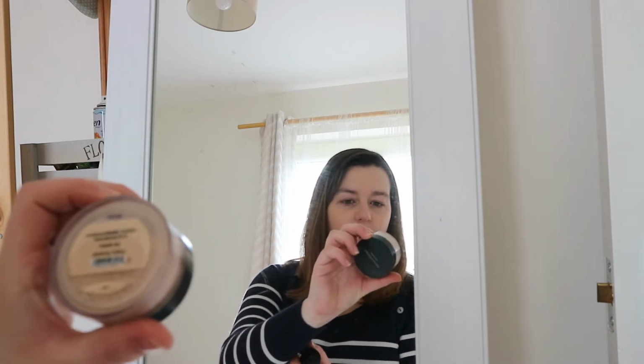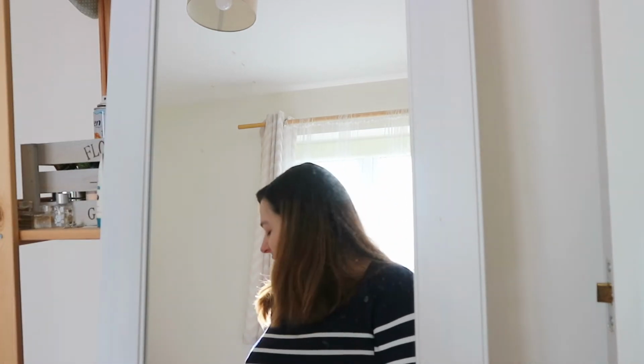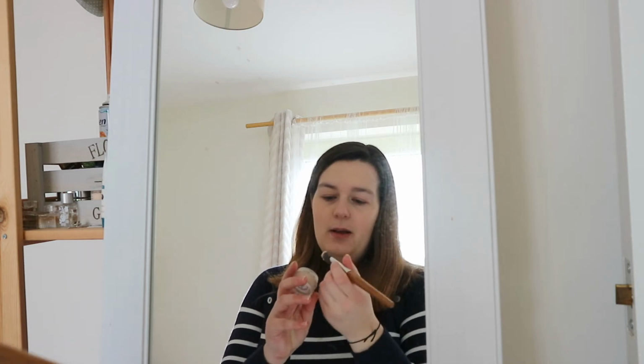Yeah, this is Fair 01, and apparently it's got an SPF of 15. And I bought the brush to go with it because I don't know about makeup, and it said in the shop you should get the brush to go with it. So I did. So, concealer, this is a really old Anastasia Beverly Hills. Again, not the palest shade you can get, but 0.75, which is apparently the paler than pale one. So this is not a makeup tutorial. I'm just going to go through a couple of the things I'm using. This is just an old foundation brush that I found.